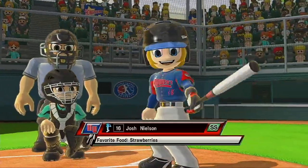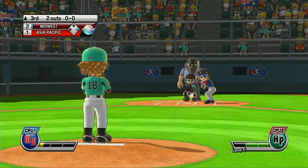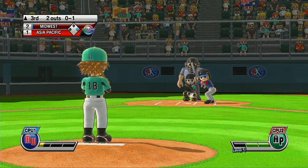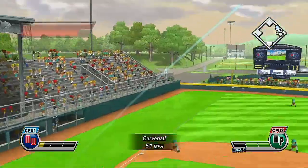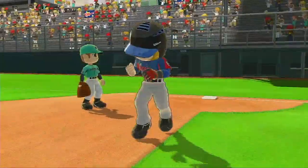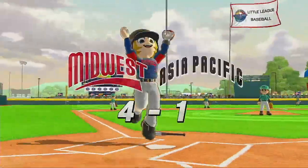Now batting, shortstop, number 16. Great. Pulverized. On its way to the moon. Home run.